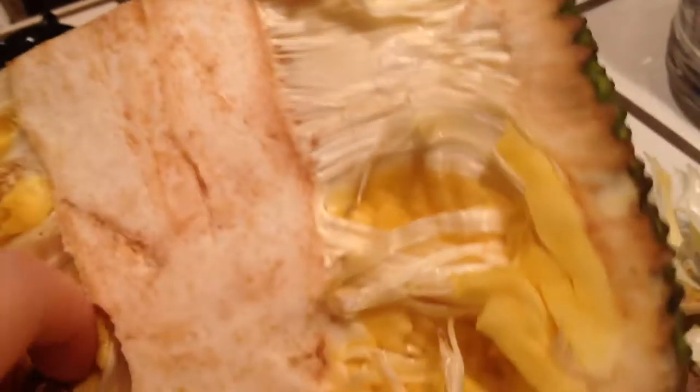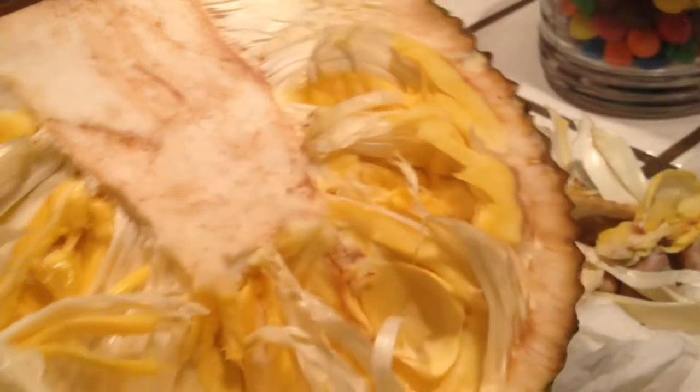Hey guys, so here's some jackfruit. This is what the seeds look like. And I'm trying to pull out some pockets of fruit. Wow, look at that seed. It's a beautiful fruit. It's known as the poor man's fruit.